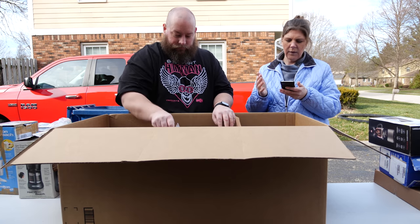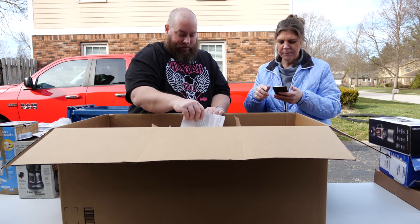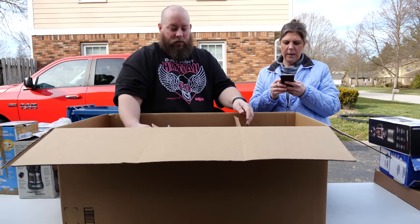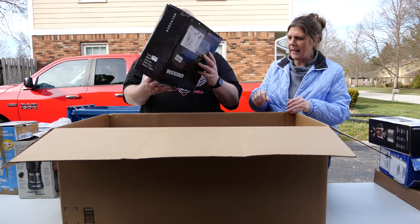There are different types. Oh, that's the right one, the wood grain, faux wood. So $57.99 is what you're looking at. Well, of course, we won't sell for full price, though.